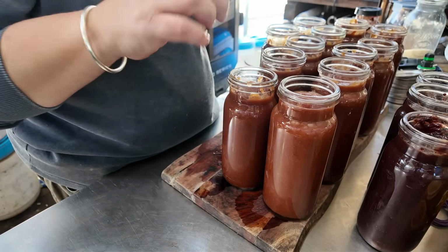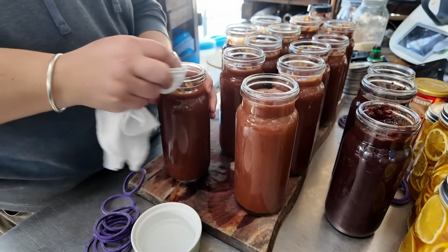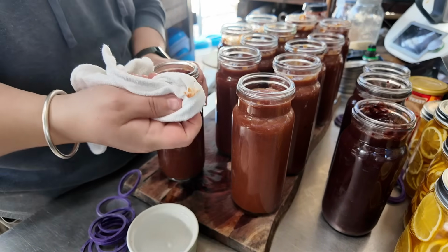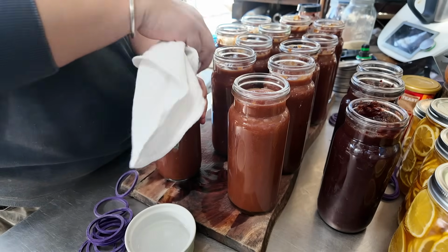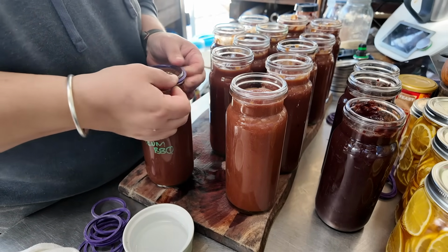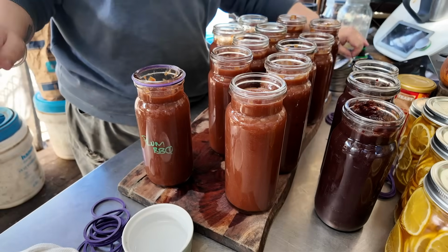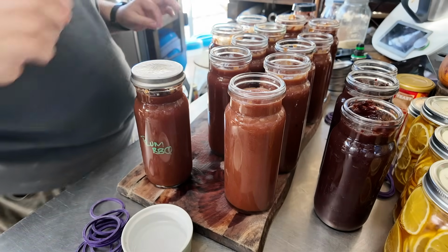So I just need to get some vinegar to wipe the rims with. I was pretty careful with these rims, but it just doesn't seem to matter. You still end up getting some on there. So we've just got some white vinegar, cleaning the rims, placing a ring on, and then we have the lids that I cleaned as well, clips.